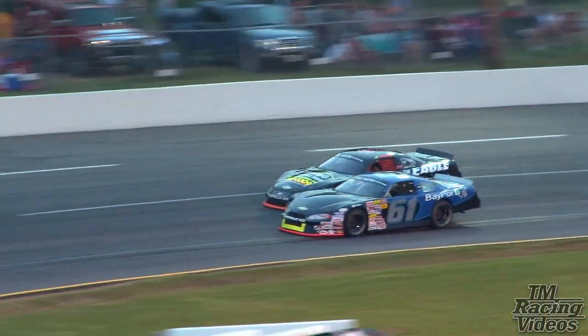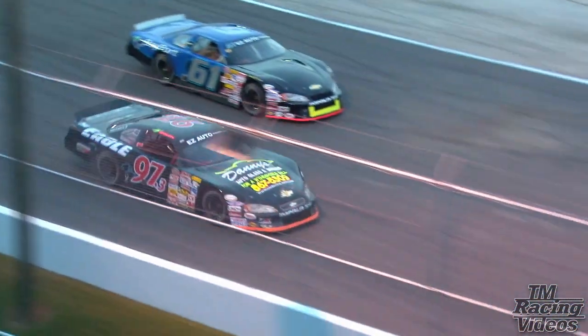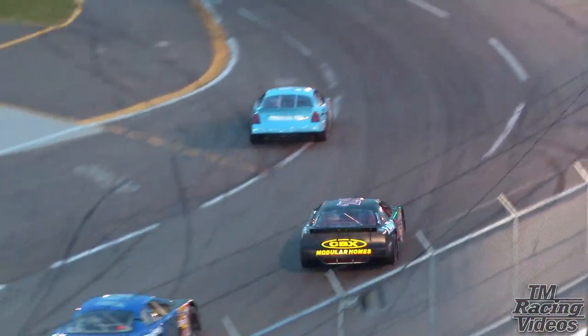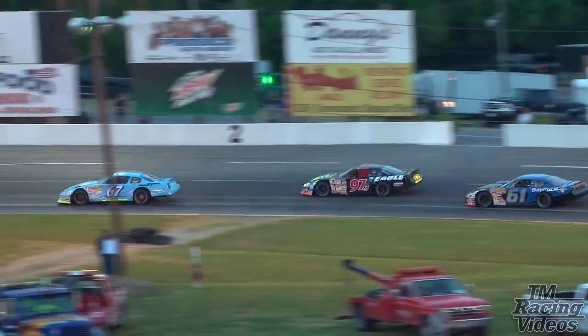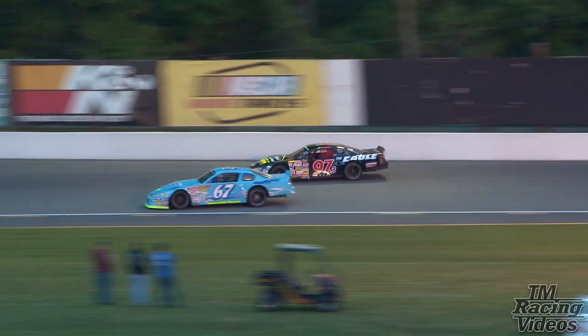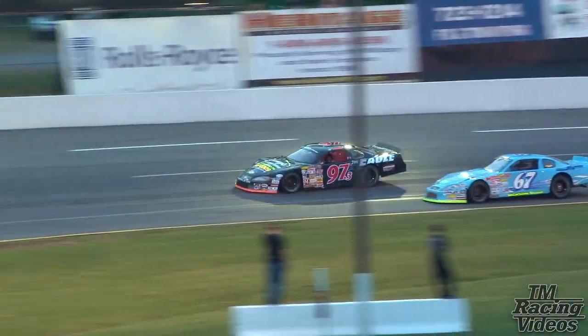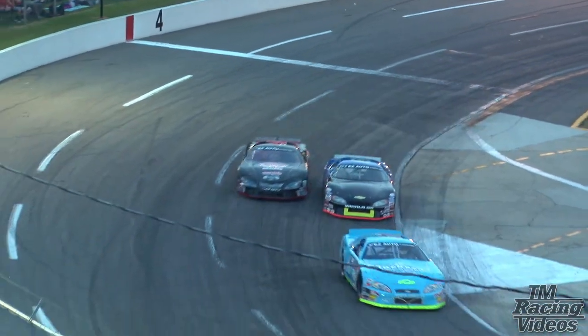97.3 the Eagle, Danny's Glass, CBX Modular Homes, Brower's Mechanical, Crossroads Fuel, NC Realty, RaceWrap.com on his Chevrolet. Greg Edwards, who leads this event. Works around the lap traffic, closes up on JT Jackson's number 67. Love that color on the 67. Nice looking ride. 61, also a lap down, Kevin Cunningham.